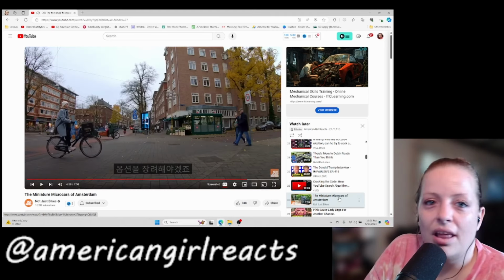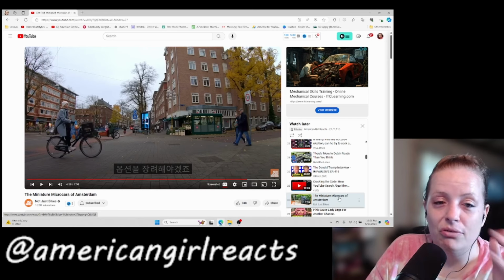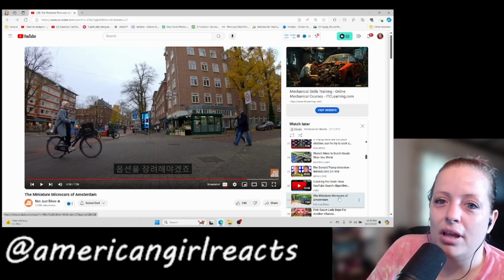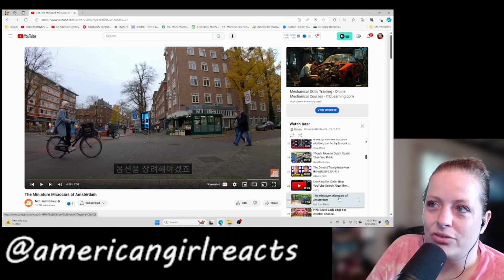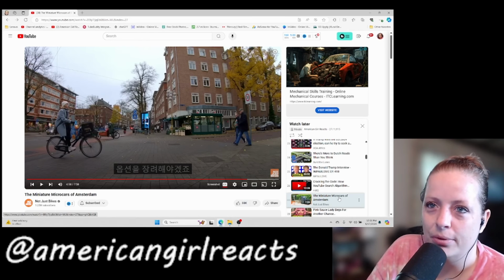So I think that cannot be the case here. It would be too dangerous to be able to drive those little vehicles around here, especially with the highways and all that stuff. Crossing would be hell. You would not be able to cross with those kind of vehicles.